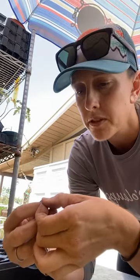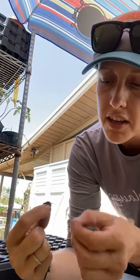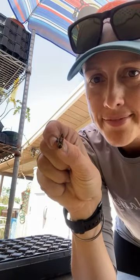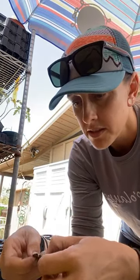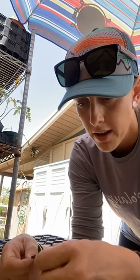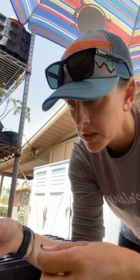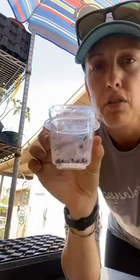So as I break apart the rest of this capsule, I'm seeing 2 more seeds in each of these sections right there. So, pretty cool that I was seeing 2. It's pretty rare that I find 2 per section, and 6 seeds in total. That one actually had 8 because it was 4-winged. Super cool. So I'm putting them all into this little container of water.